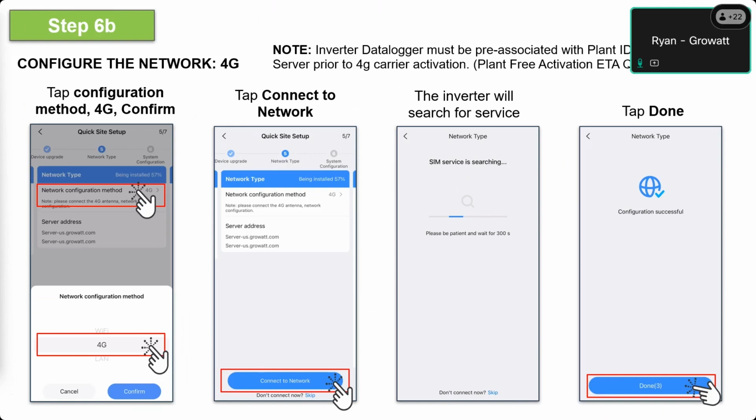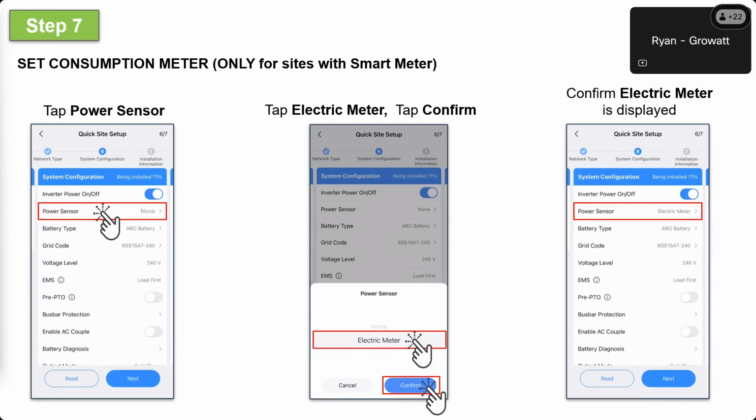That said, we do have some improvements down the way. We're working on a plant-free activation, which is estimated by end of year. Again, we just still need to get that finalized. But for the time being, I'll show you in a later slide how you can access your fleet. And before you even go in the field, if you know you're going to use 4G or might use 4G, you can just add that to your plant ID.